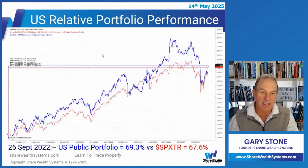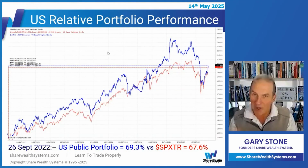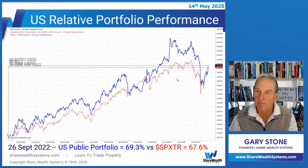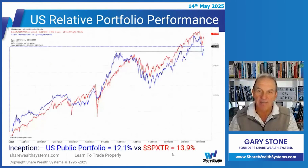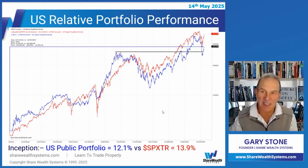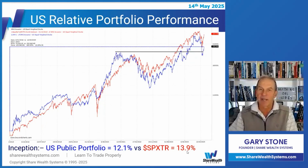Now, this is since September 2022. This is also the US portfolio unleveraged. It's more or less line ball between the index and the portfolio. 69.3 versus 67.6 for the S&P 500 total return index. And this is going back to inception, 12.1 for the public portfolio versus 13.9.